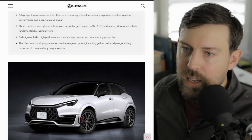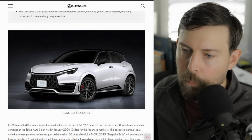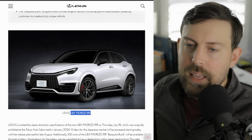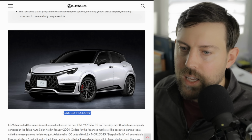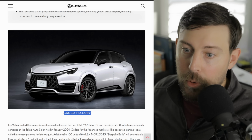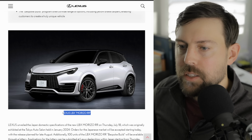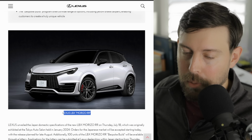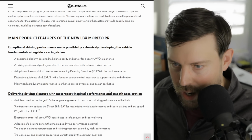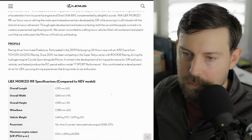All right. So this thing was really designed for Akio Toyoda. Morizo is his racing name. So the chairman, former CEO of Toyota, he loves performance. He loves motorsports. And this car was handcrafted for him and probably crafted due to his requirements and his benchmarks. Okay. And so now people can get it. People can get it within the Lexus lineup in other markets. Unfortunately for us, we don't have it yet, but I'm praying to the gods in Mount Fuji that we would be getting this.